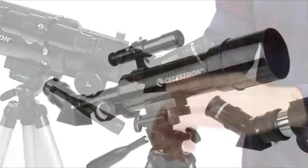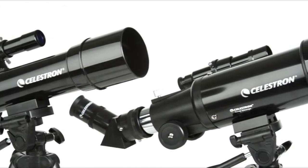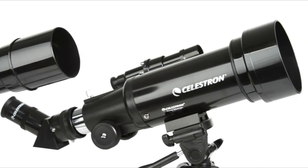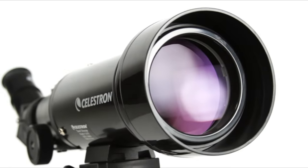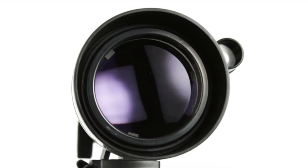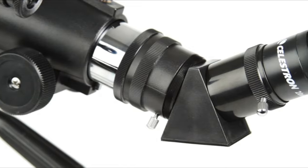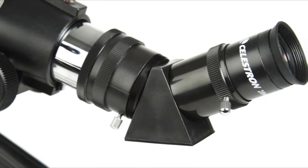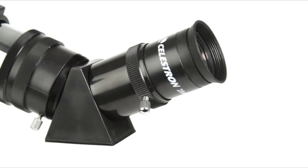Travel scope is a refractor-style telescope with objective lenses ranging from 50 to 70 millimeters. That's enough light-gathering ability to view the rings of Saturn, craters on the moon, and many more of the brightest celestial objects. An erect image diagonal corrects the orientation of your images, so you can also use travel scope for daytime observations of wildlife, birds, and more.